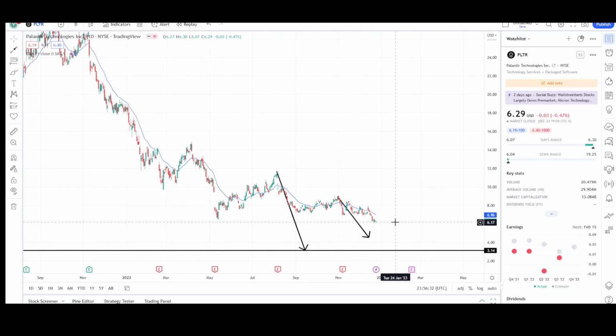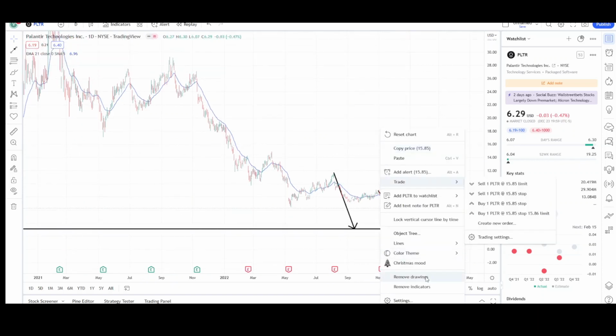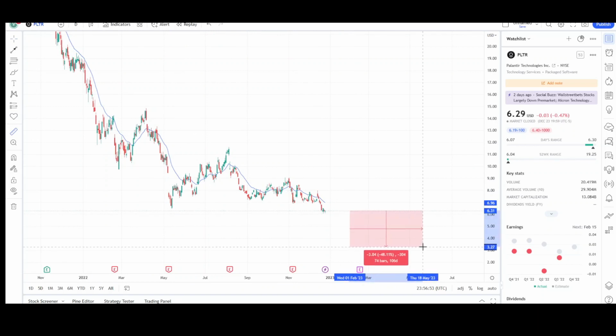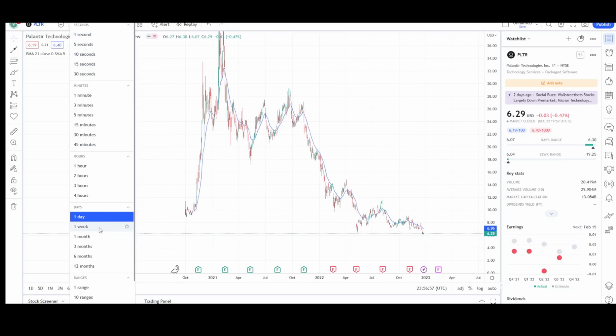Could I be wrong? Yes, but I haven't been wrong this entire bear market for this stock. So I'm looking for low price targets. Just got to be patient. You can see how slow grinding the stock is. Basically in August, prices were at the 11. Now we're at the 6. So again, what is that? 4 or 5 months it took just to drop 50%. So it might take another 4 or 5 months to drop 50%. So we'll have to wait and see. So Palantir is still looking very bearish on the technicals.